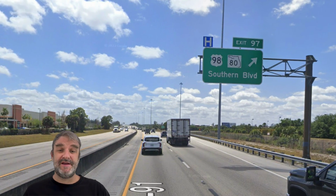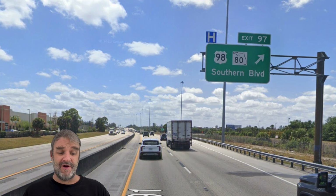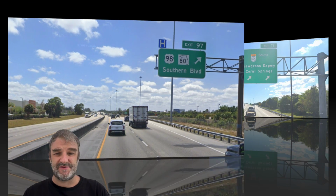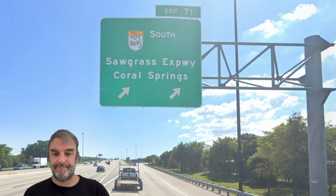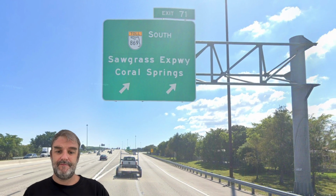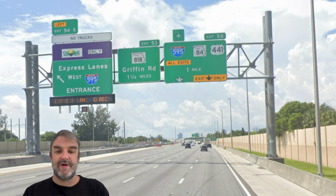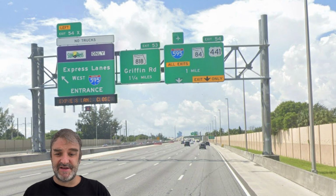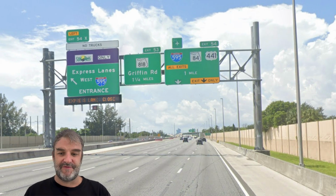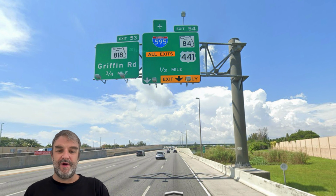Now we're getting US 98, the southernmost US highway, and Southern Boulevard, a fitting name for it. When I said 98 southernmost, of course I mean southernmost east-west one. And now we meet Florida Highway 869, the Sawgrass Expressway, another local toll road. And this exit was requested by Lemon, so thank you so much for that request. I really appreciate that. Continuing down, we're going to meet 595 and 441. And so we've got express lane exits for 595, and we've got regular lane exits for 595, all kinds of stuff going. Here is how you get onto 595 if you don't want to take the express lanes.